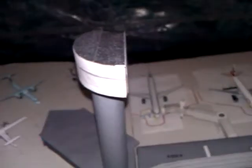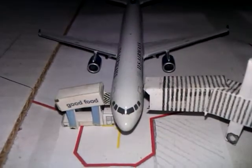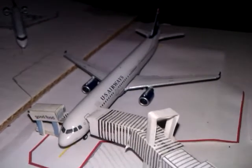And then moving on to Terminal C, there's a tower. I'm gonna work on improving that later with the Contra Alliance logo on the back. And then here's Terminal C right here. First we have a US Airways A321 at the gate, and he just arrived from Charlotte, North Carolina. There you go.